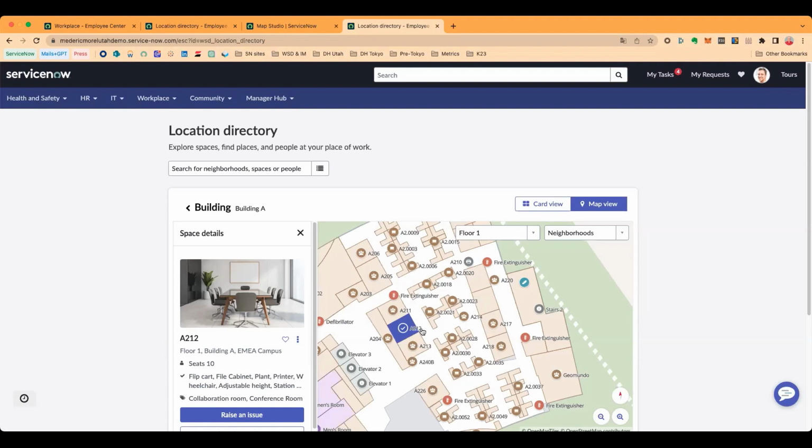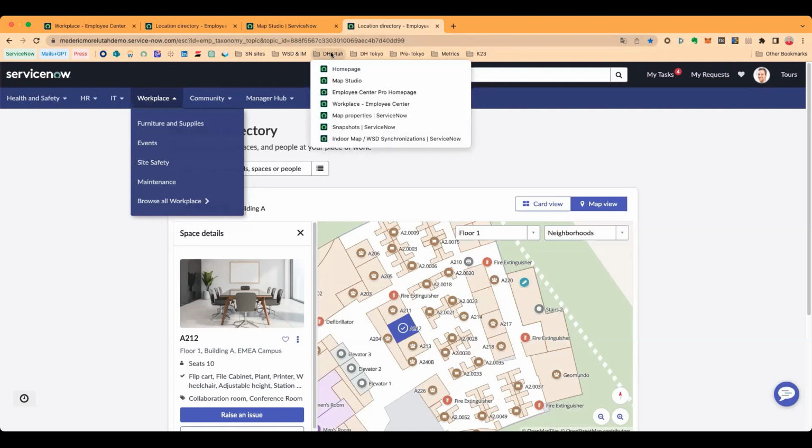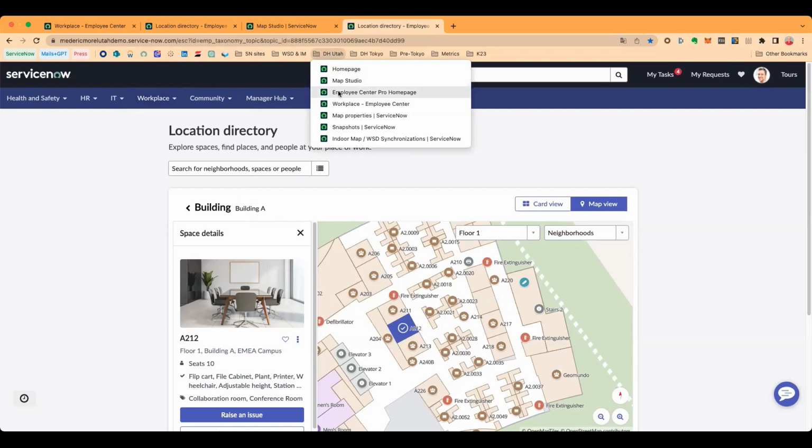But remember, this feature works only within your organization, because if you are not authenticated, you can't access this screen. So this is the first employee-oriented feature for indoor mapping. Actually, we have another one called the pattern. That feature is part of our work to improve the accessibility of the mapping part of WSD.